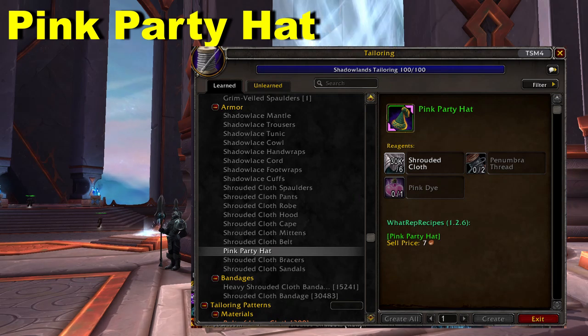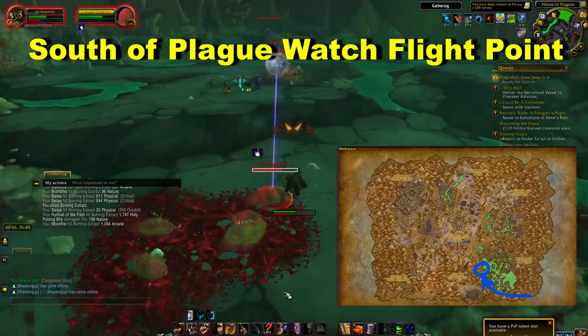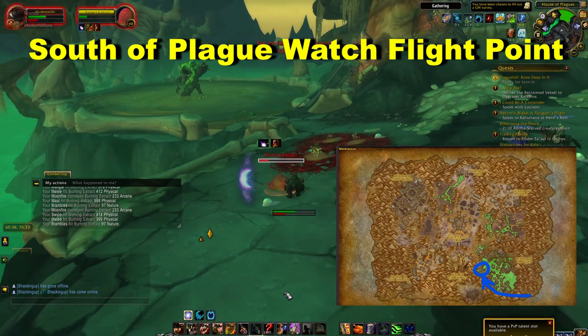This item drops from world drops and creatures in Maldraxxus. So if anyone is wondering where you need to get this pattern, you're going to come straight over here in Maldraxxus and kill the burning extracts and the animated plagues. So I came here and farmed this for around 6 minutes.